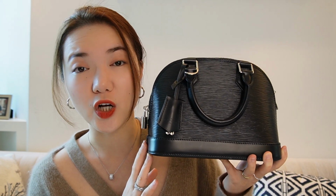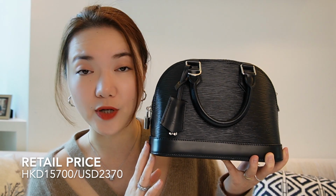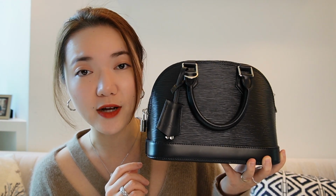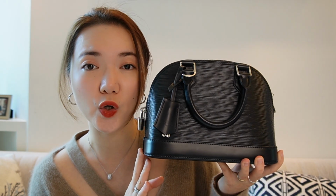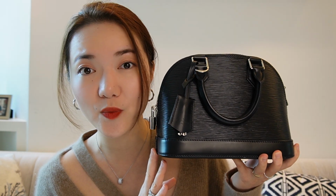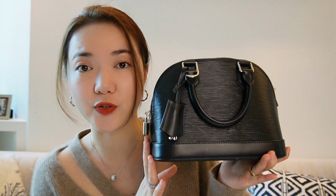So right now the retail price of this bag is Hong Kong dollar 15,700 or US dollar 2,370. The US$2,370 one is with a canvas strap, and the Hong Kong dollar 15,700 one is the one with the regular crossbody strap. I think this price is definitely still in the range that is easier for everyone to reach as a first luxury handbag. So I would highly recommend it to you as your first luxury handbag option.